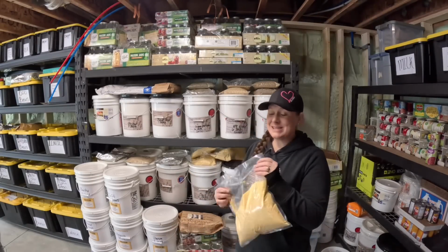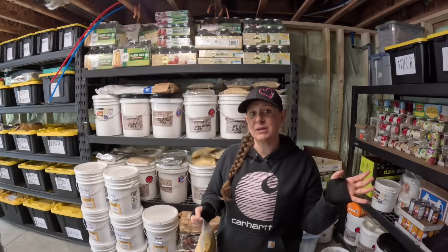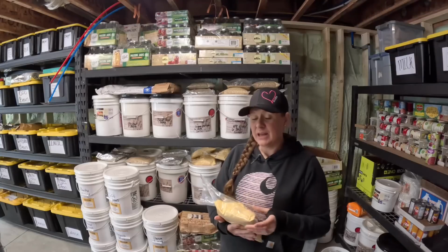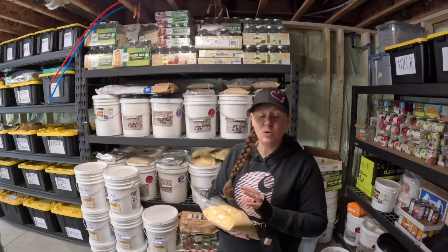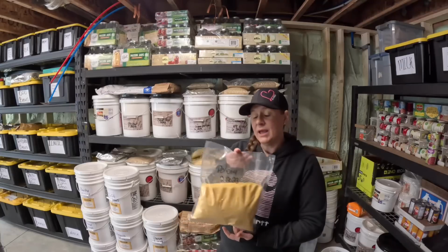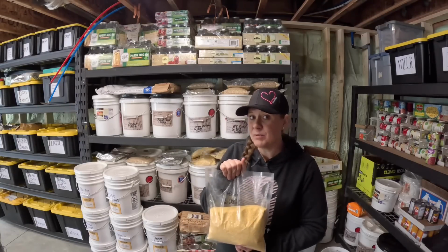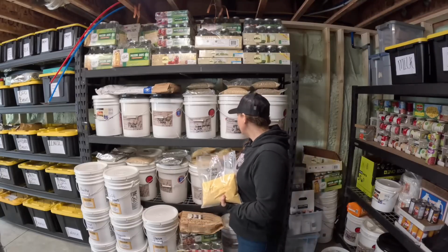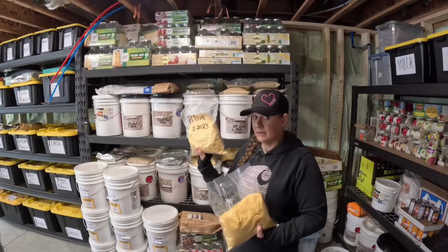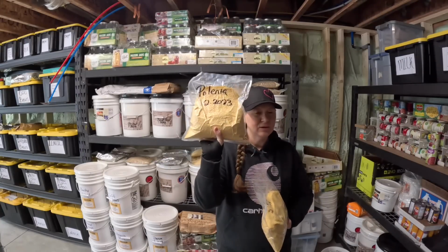I was just needing, because the big 50-pound bag of polenta had been open, and I needed to get it stored up one way or another. And so I went ahead and threw it in these bags that came with my food sealer, and all but this one sealed. So check that out. The polenta is sealed really well in there.